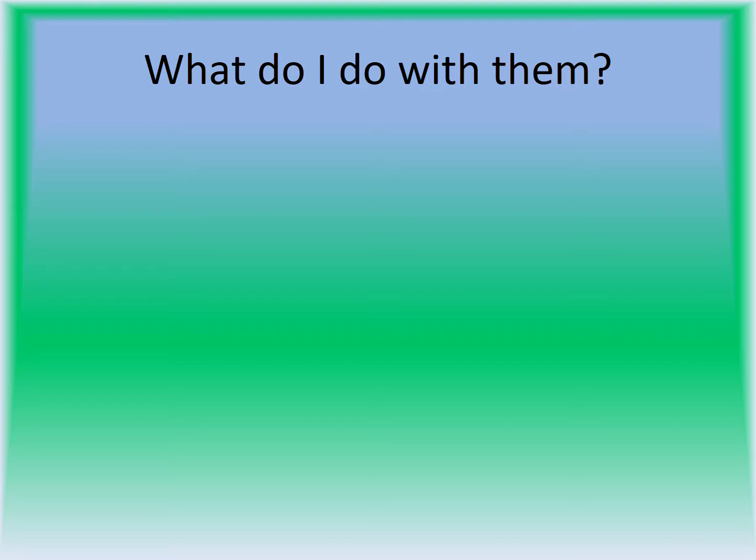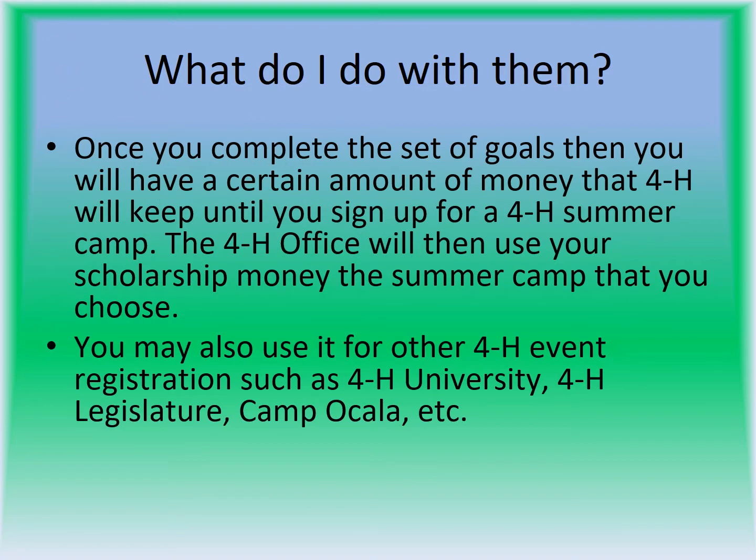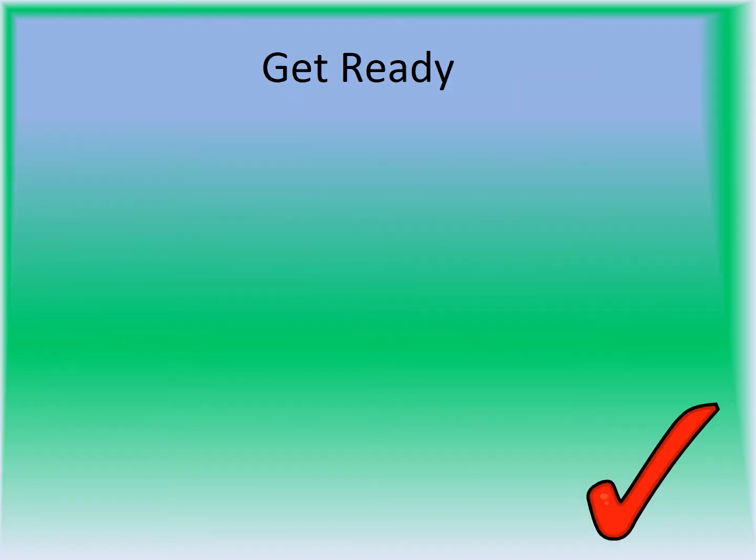Now let's talk about what we can do with them. Once you complete the requirements, then you have a certain amount of money that the 4-H office will handle. Then you may choose which summer camps that you would like to attend. Then the 4-H office will put your scholarship money toward the registration of that camp. You may also use it for other 4-H event registrations, such as 4-H University, 4-H Legislature, and Camp Ocala.